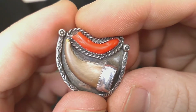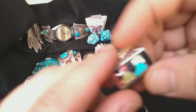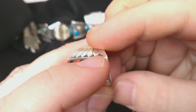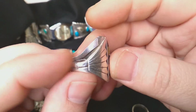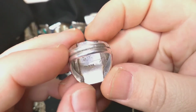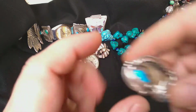Another claw ring. Oh, you know what? I think this is the one we looked at the other night. That's my fault. Yeah, with the arrow mark. So we will put that in the signed pile. That's pretty good looking. Some damage to this, maybe obsidian. Not that one. It's just a little scuffed up. Just this one has a chip in it. Oh, this one's signed. Sterling. Huh. Yeah. Almost running out of room in our signed pile.